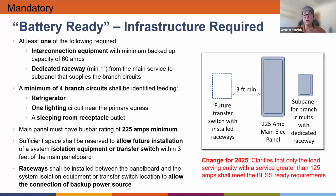Now, if both homes have, if your duplex or your ADU and your house, if both homes have service greater than 125 amps, and it's not just the panel you install, it's the service that you're getting, then yeah, you would need to qualify for the battery ready.